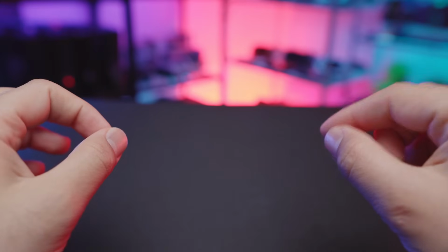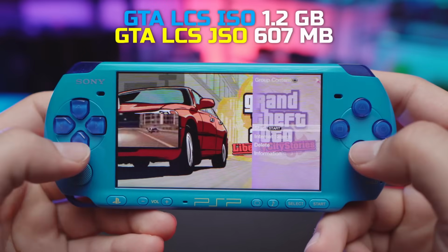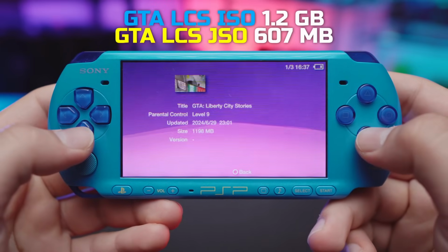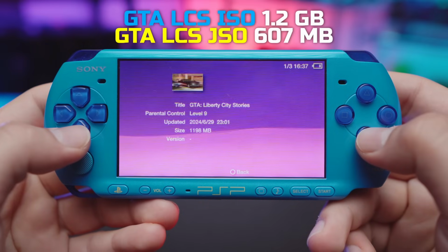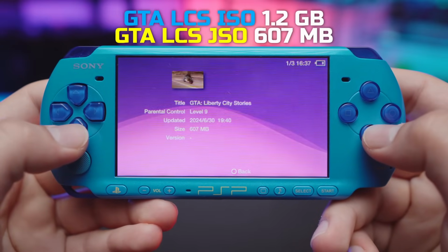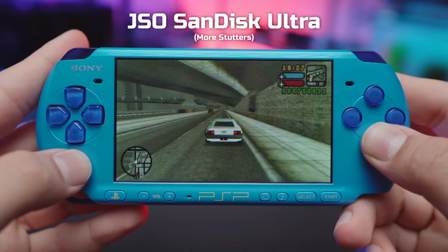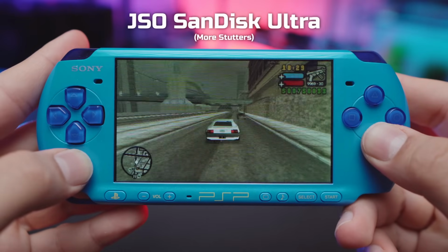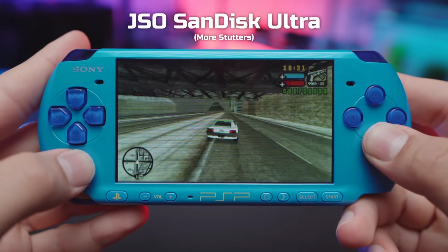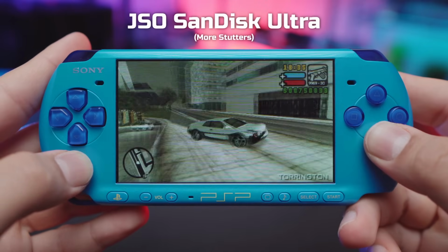The next improvement in loading speeds that you'll encounter would have to be with compressed files. So if you didn't know, you can actually compress your games from ISO to around 5 different formats. In our case, we brought Liberty City Stories from 1.2GB all the way down to 607MB, which is a significant improvement. However, it does come with a caveat, and that is in-game stutter. Games like Grand Theft Auto that heavily rely on a constant stream of data from your SD card will experience significant stuttering, especially on a slow card or a slow format. We'll talk more about compression in just a bit, but with this next optimization, we greatly improve that.